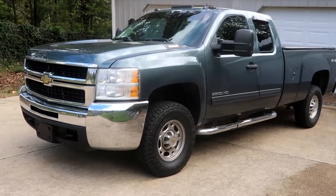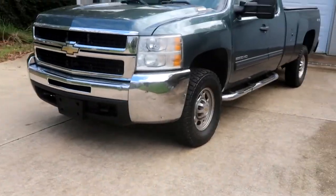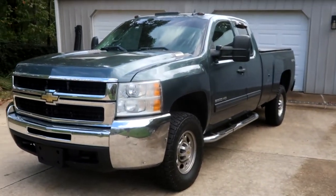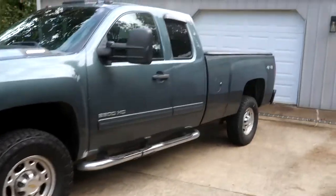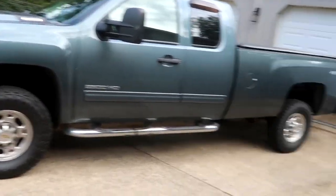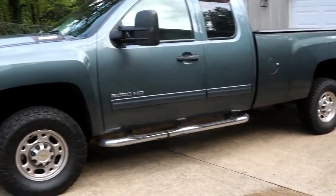These trucks are considered GMT 900. That's GM truck 900. The previous generation, the Cat Eye 99-06, was the GMT 800, and this is just the next generation. What I've found in this crazy 2021 COVID times market is these might be the best bang for the buck if you're looking for a heavier duty truck and don't want to spend a ton of money.